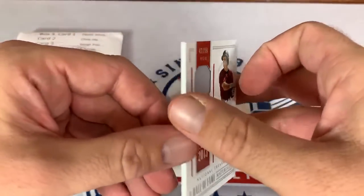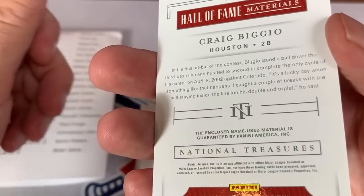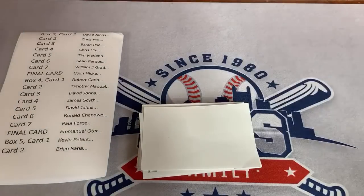We got Craig Biggio, class of 2019, game used. Nice card there. Typically the relics aren't worth a ton of money, unfortunately. But the nice thing about this case so far is that every pack has had some bonus cards with autographs, and those bonus cards have given everyone an extra shot at getting something additional to their relic if they did get a relic.